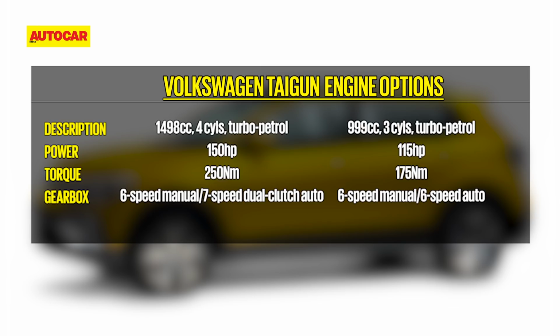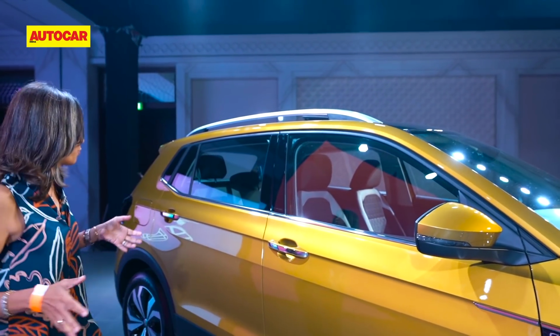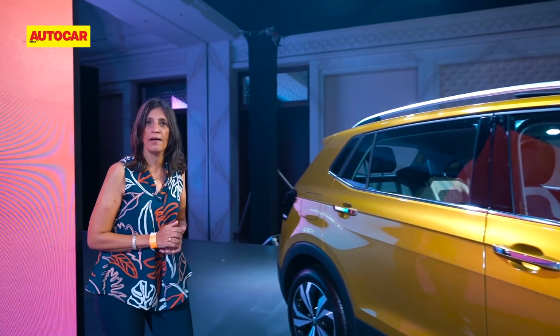Now while this is one of the engines on offer, the other one on offer is a 1 litre engine which has 115 horsepower that's mated to a 6-speed manual and a 6-speed torque converter. Right, so now that we've seen the side profile, let's walk around to the back.